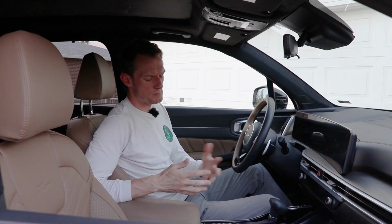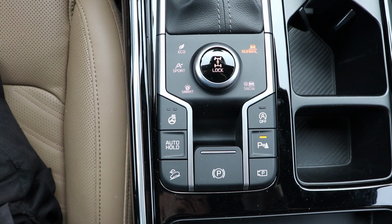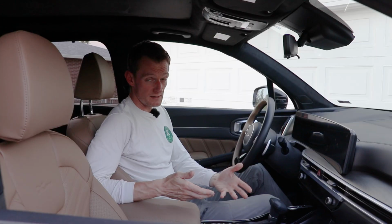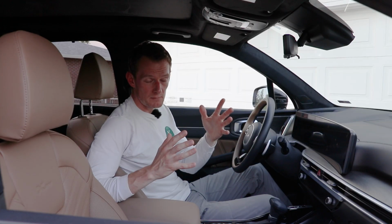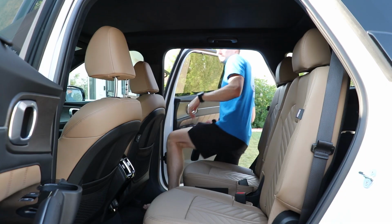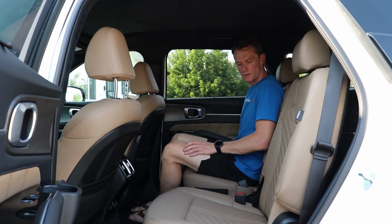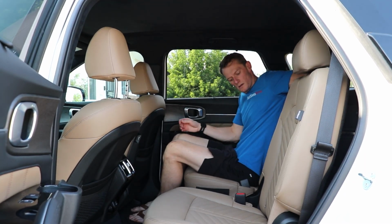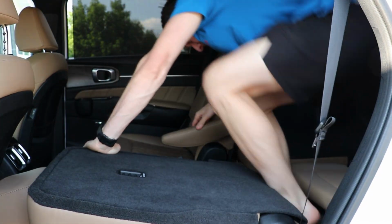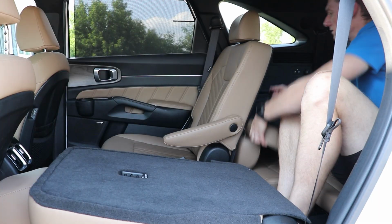This one, being the X-Pro, gets a center locking differential and has some driving modes here as well. Also heated steering wheel. Once again, top of line model, you're getting everything, including a pretty big sunroof. Now the middle row seats have a ton of room back there. This one has the captain's chairs, of course. The third row is where you sort of suffer in this 3-row category SUV.